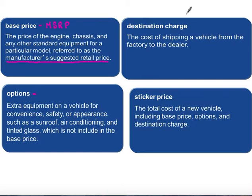There's also a destination charge added onto your vehicle. The destination charge is what the manufacturer charges to get that vehicle to the lot so that you can buy it. So yes, you're paying for that price. When you drive down the highway and you see one of those big trucks carrying all those brand new cars, you're paying for the transportation of that vehicle to the lot.